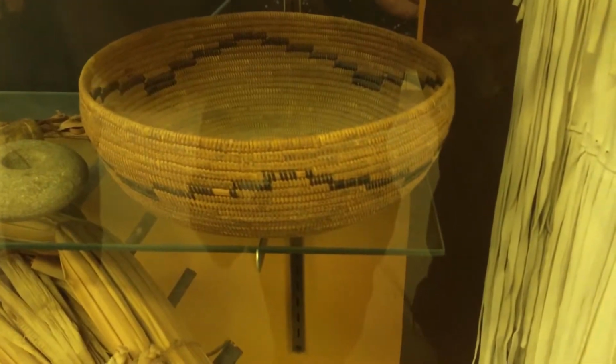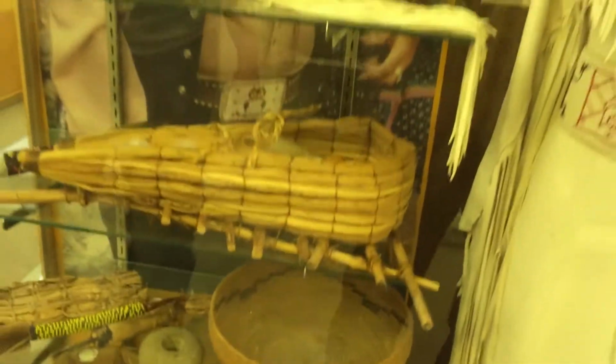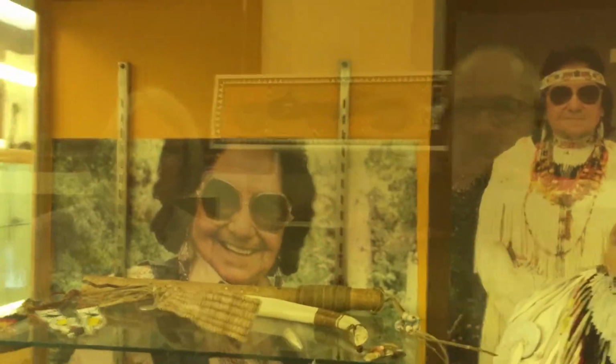Is it made out of juncus? Juncus, there are several different materials, but juncus is one of the main materials the Chumash made their baskets from. They used both twining as well as the other weaving method. Yes, both methods, depending on the basket.